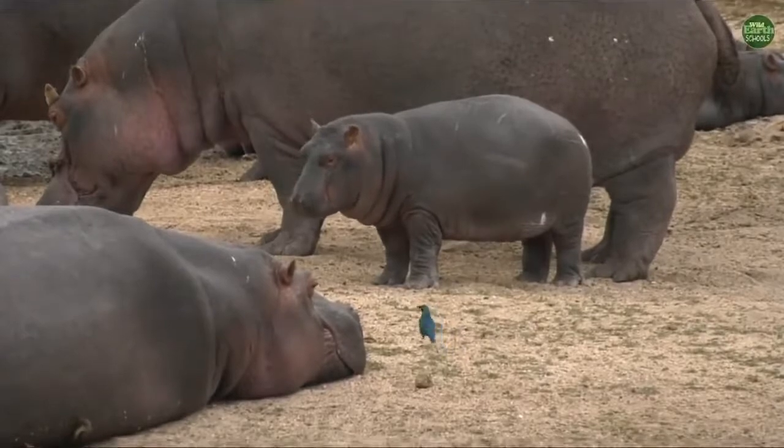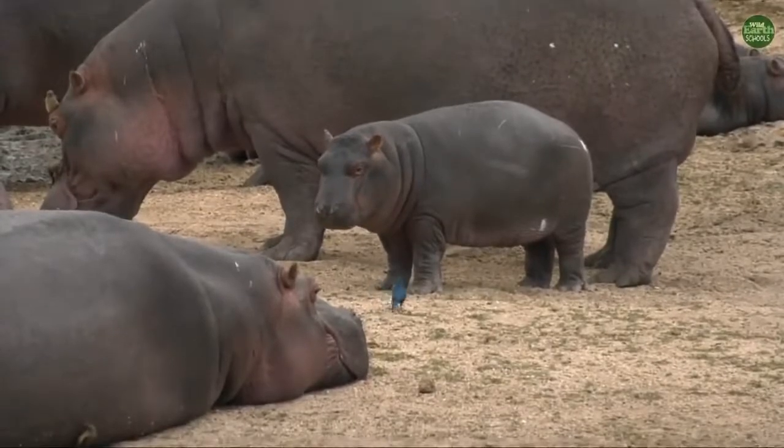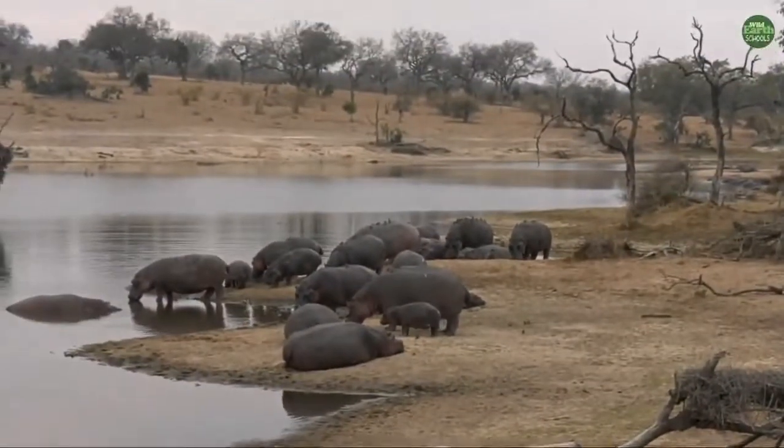He's being protected by mum, trying not to get too squashed in amongst all the masses of hippos that are here out in the open, enjoying a little bit of the afternoon because it's probably very cold in the water.